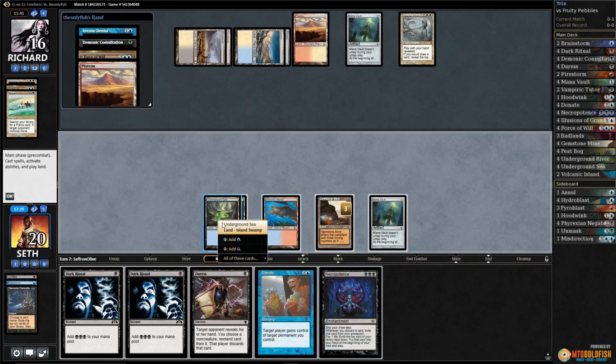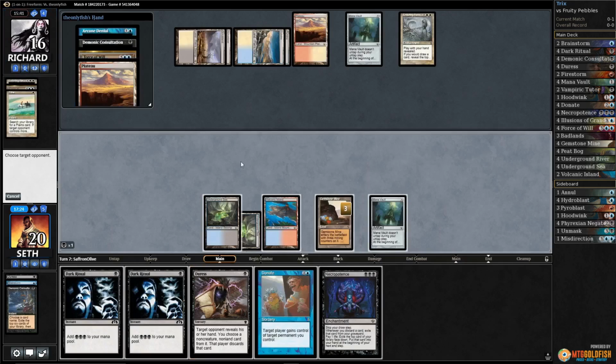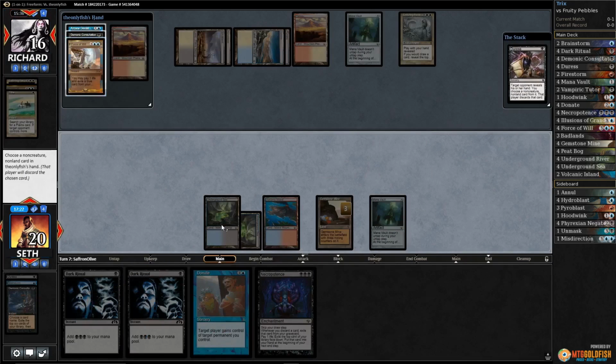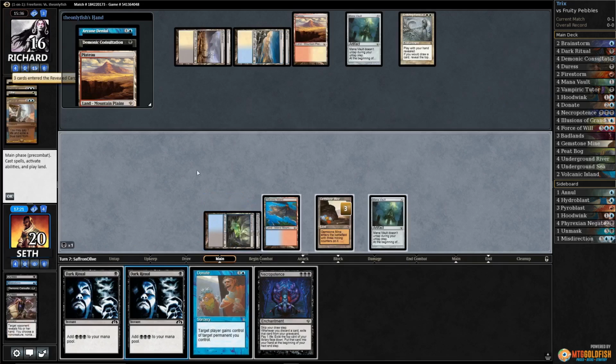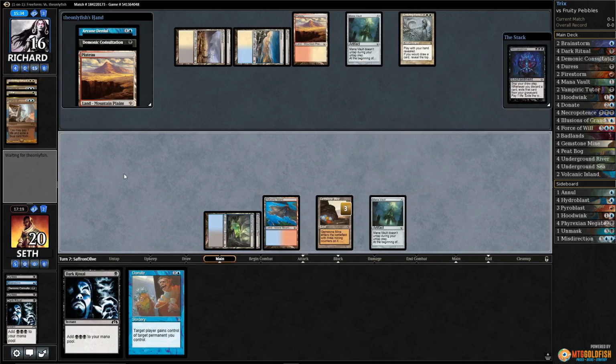Alright, so I think what we do here... This could be a good turn. I think we start with... Duress. Okay. Take Force. And we got our backup combo. Dark Ritual. And Necro.